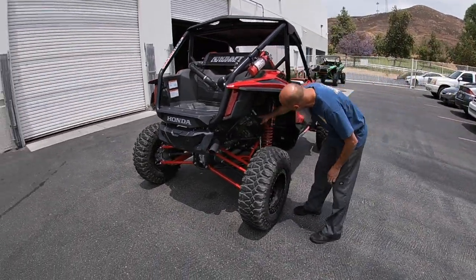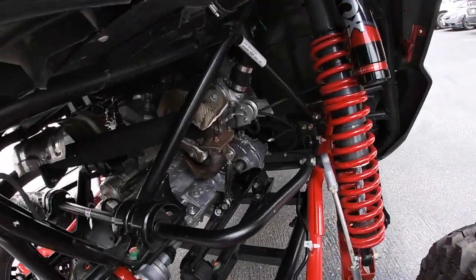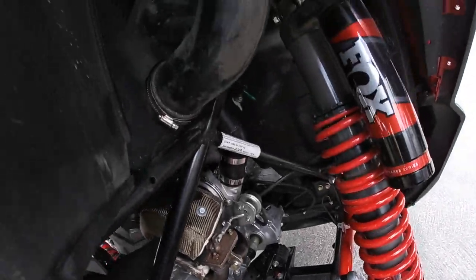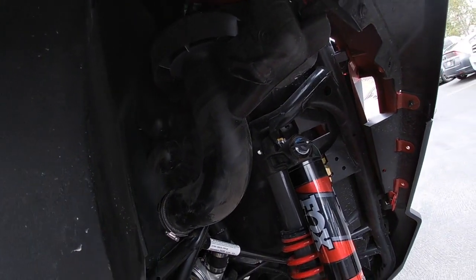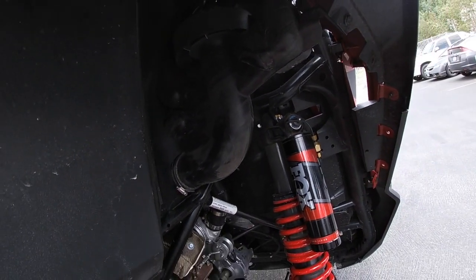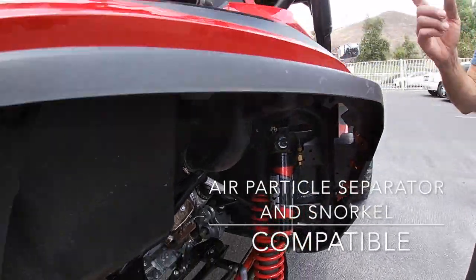And then our cooling package, where it comes up and goes into the air box, we still use the factory box up here. So the air still comes in here. We have the cover off, so we wanted to show everybody that it's all factory. So if someone has one of those snorkel systems on different types of vehicles, it bolts up in the same location as factory would. Good deal.